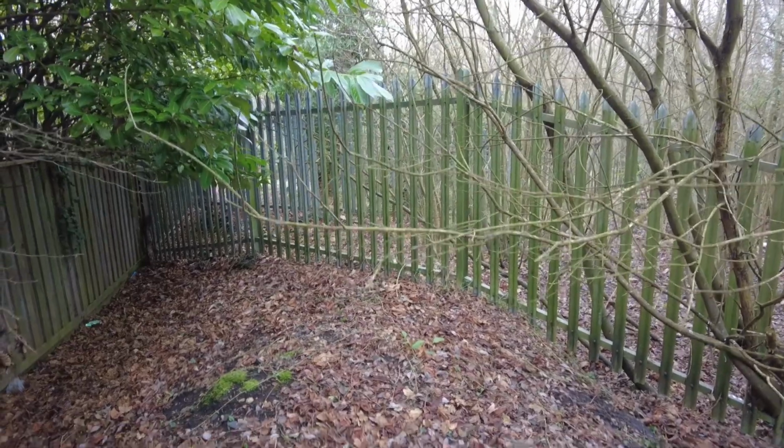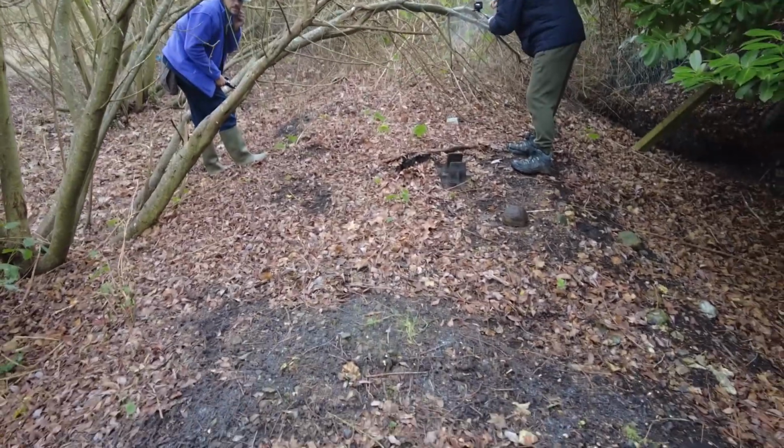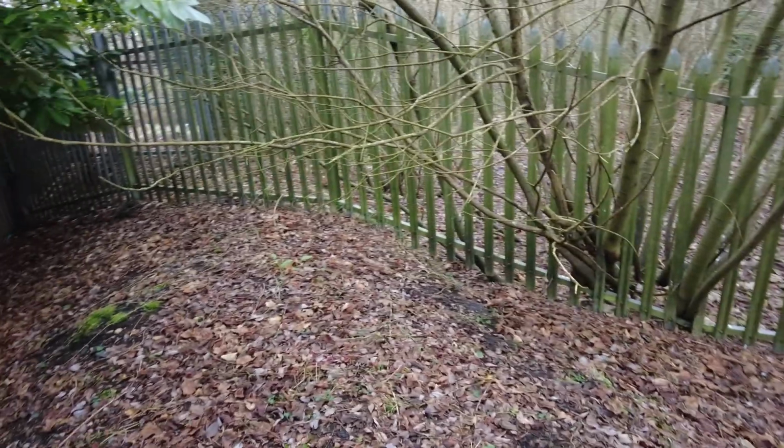So we're sort of trying to work it out. We are on a bit of a bank here, but these two are saying that this might well have been just bulldozed. And it is soft. It's not hard enough to be a track bed. But yeah, I mean, it's all very interesting. And yeah, it's all gone, and it's all guesswork, really.